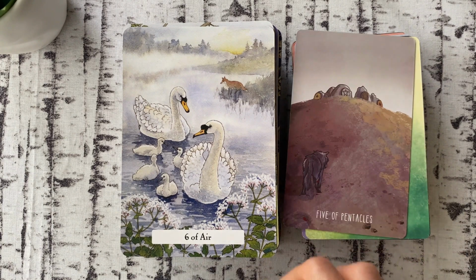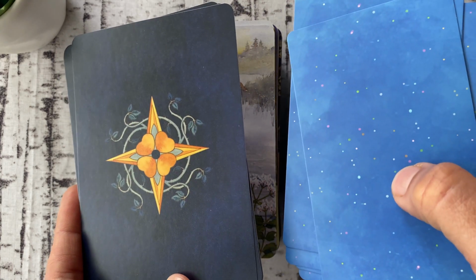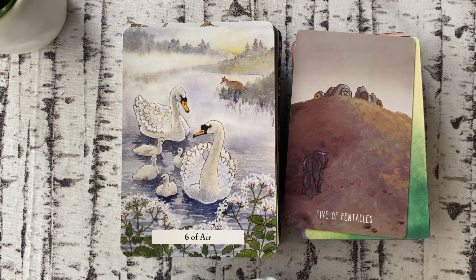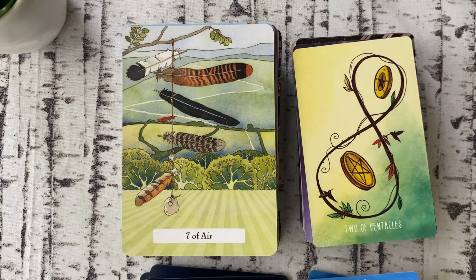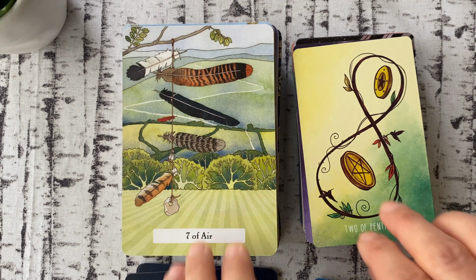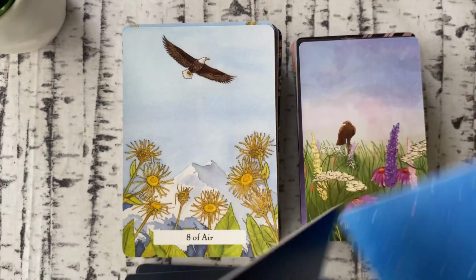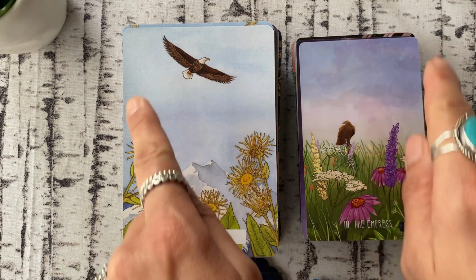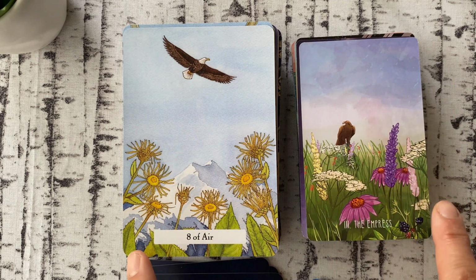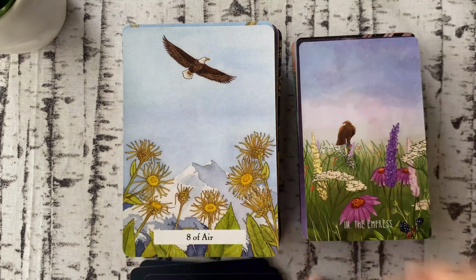So here, let me just show you the backs. Didn't get to do that. And the backs of the Spacious Tarot. So these are going to make a great pairing. And again, I haven't gone through the Witch's Wisdom Tarot because I just got it. But look, the air, the space, the beautiful flowers and growth that's happening on the ground, being connected to the earth and the air.